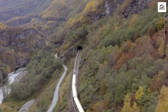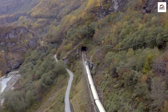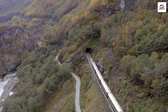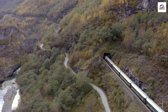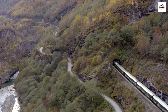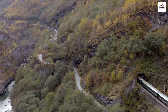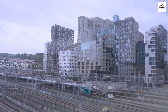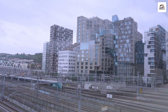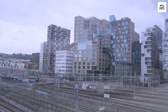Here's another fascinating fact: the Flam Railway boasts one of the steepest standard gauge railway lines in the world. It climbs a staggering 865 meters, 2,838 feet, in just 20 kilometers, 12 miles, providing passengers with breathtaking views along the way. As the train ascends, you'll witness some of Norway's most dramatic landscapes, including cascading waterfalls, deep valleys, and even snow-capped mountains in the distance.